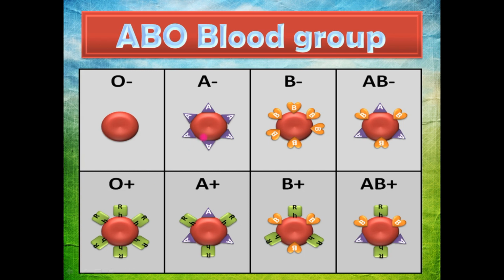Next one, blood group A, both positive and negative. A group has A antigen. Positive has one more antigen along with A, that is Rh factor. B has another type of antigen, B antigen. If it is negative, they lack the Rh factor. If it is positive, they have this particular Rh factor. And the last category, AB blood group, has two types of antigen together, A and B. AB positive has the Rh factor in addition to A and B. So this is a good illustration which helps you understand the difference between positive, negative, and various types of blood group.